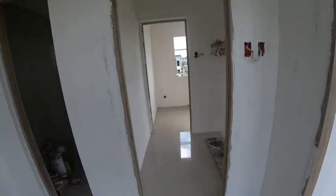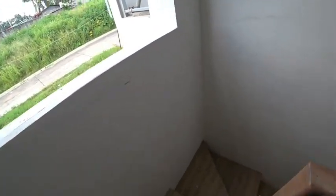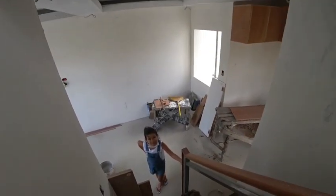So this is it today. It doesn't seem there's a lot done. They said it's about 75% complete, but still no windows. Windows were supposed to be here last month. They never came yet. I don't know what's up with that.